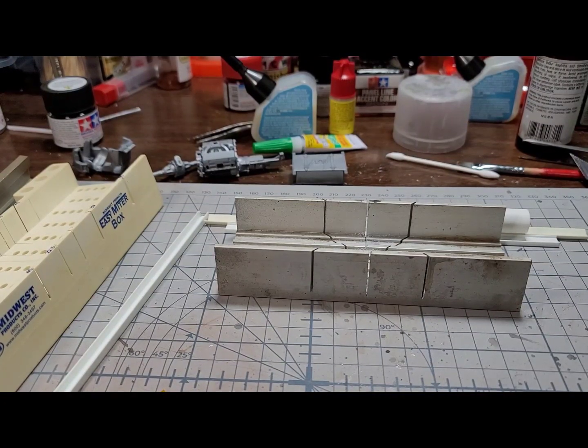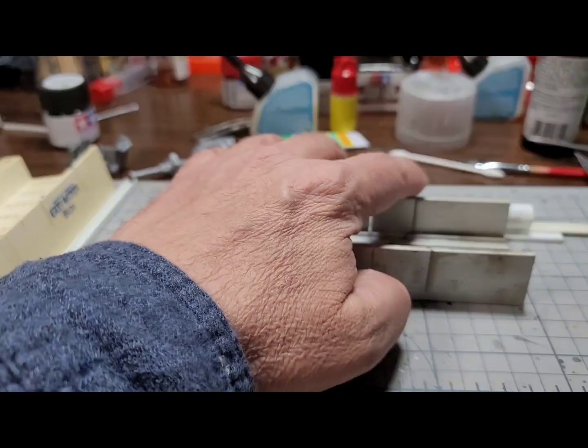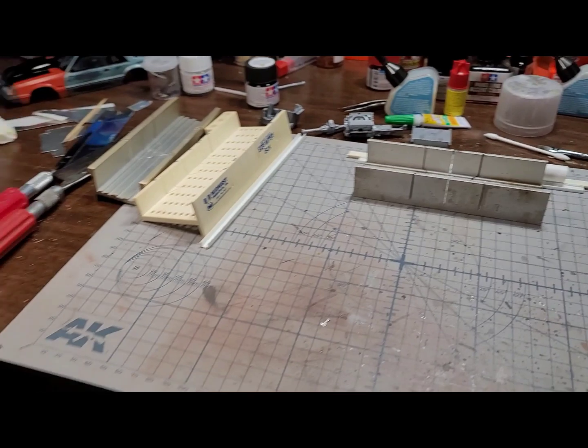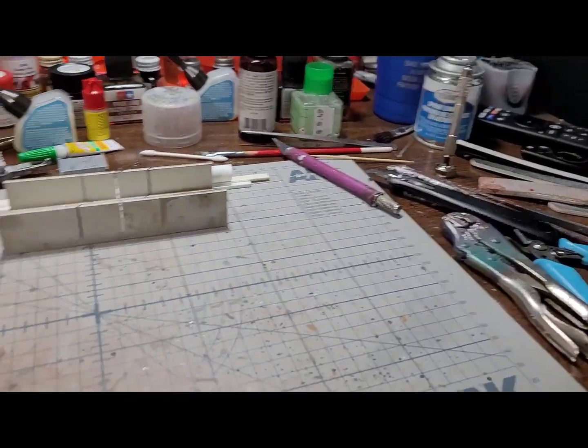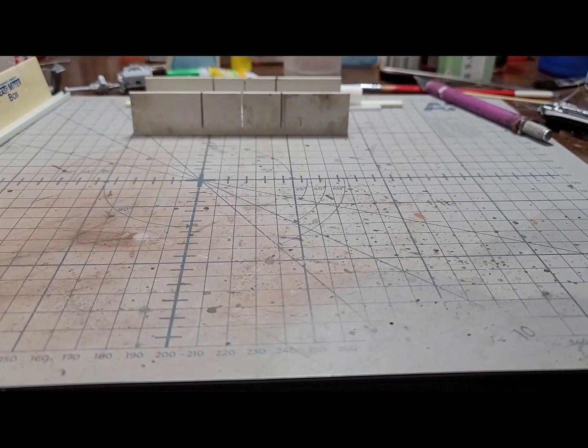Anyhow, Mark Batson put out this thing about tools you use on every build. And even though this is going to be kind of redundant of what everybody else is showing, I'll just go through mine real quick. Of course, I got my messy bench. What would it be if it wasn't messy? And I got my self-healing cutting mat here. I'd like to get a bigger one.